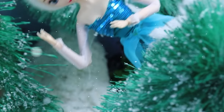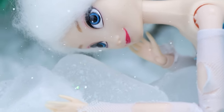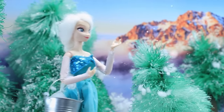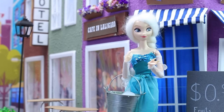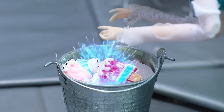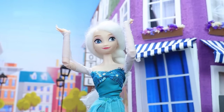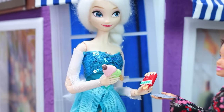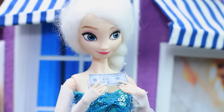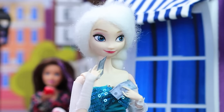A snowy forest is the right place. Yeah, found it. It's so fresh and sparkly. One bucket will be enough for starters. This crossroads looks right. Some magic, and ice turns into tasty ice cream. Buy the tastiest ice cream in town. It's delicious. I'll have a fruit one, please. My first customer. The first batch sold out, and it happened so fast. Now I have money.